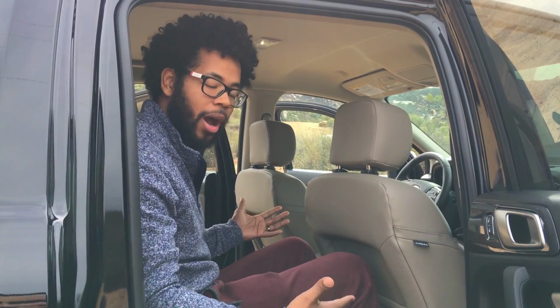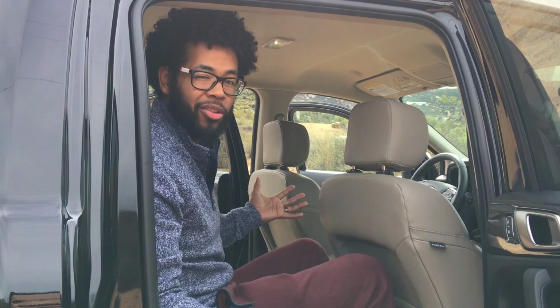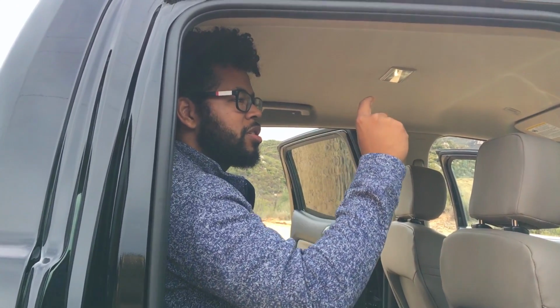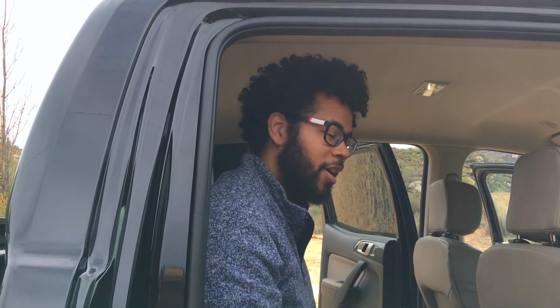It's not a super high jump, so you don't need a step or anything, especially if you're not on the tall side. My headroom is good. So my headroom, I have about 3 inches or so, maybe 3.5 inches of headroom. So it's pretty good, and I'm 6 feet tall with big hair, so that works.